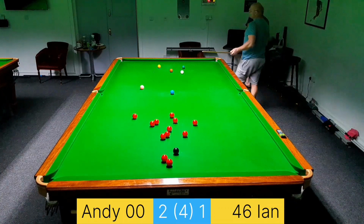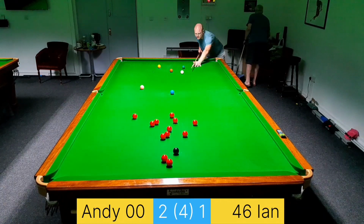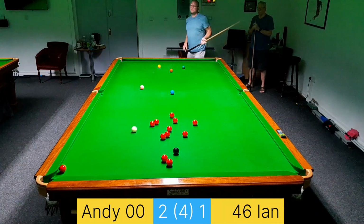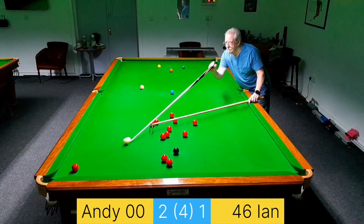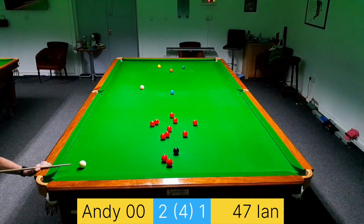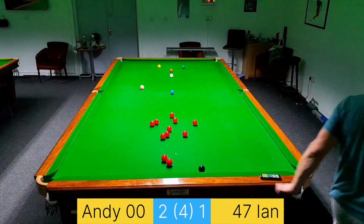Okay. What am I going to attempt now? The long red, and then hopefully leave myself on the black. Go on! Oh, another one where I've only just missed it. Because of that, I've left it. Not easy to get position with the spider though. He has got a shot on the black and not too far away.